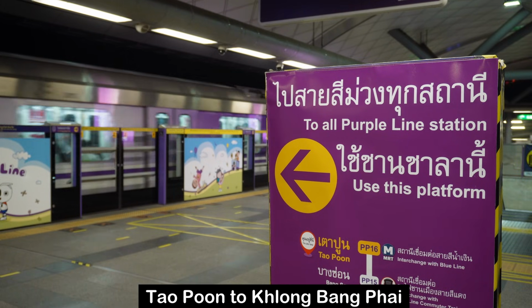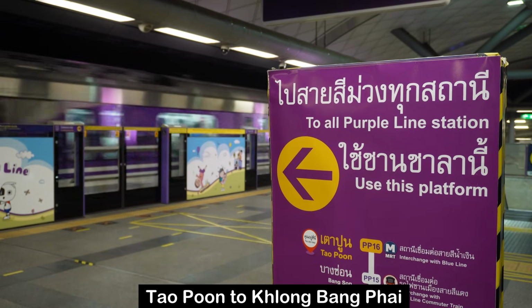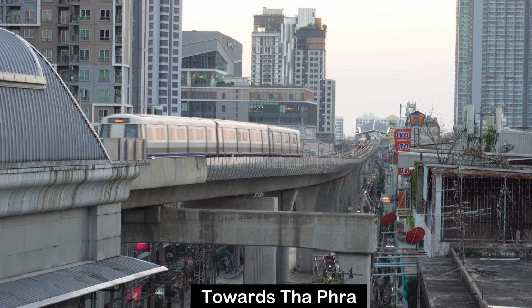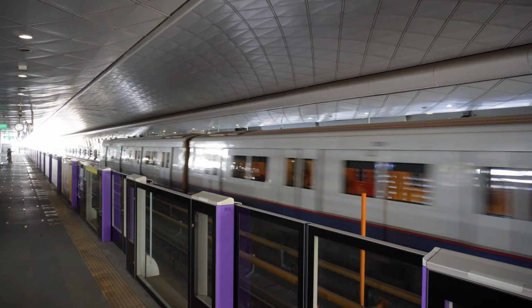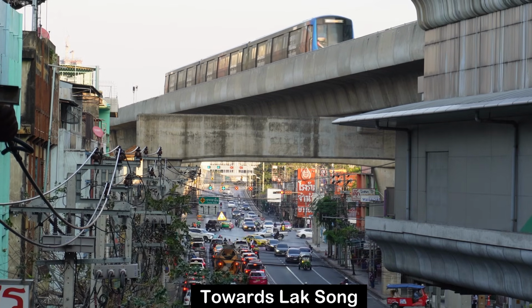The MRT station at Tao Poon has both the blue and the purple lines interchanging, which is very useful for transport links, of course. And from here, the purple line goes all the way to Klong Bang Pai in Nonthaburi. In fact, most of the line runs in Nonthaburi, and then the blue line in one direction goes across the river down towards Tha Phra, and the other direction goes Bang Su, Chatuchak, Lat Phrao, Ratchada, Sukhumvit, Silom, Chinatown and beyond, terminating at Lak Song. The journey time on the blue line from here to Sukhumvit is about 30 minutes.